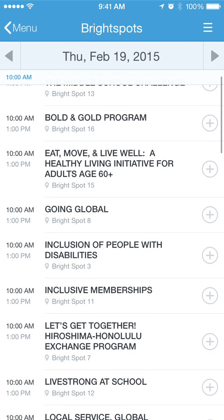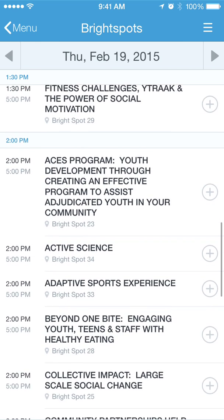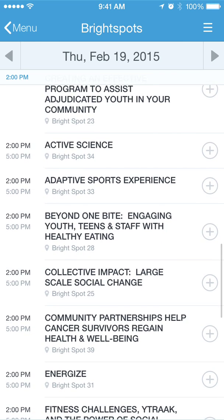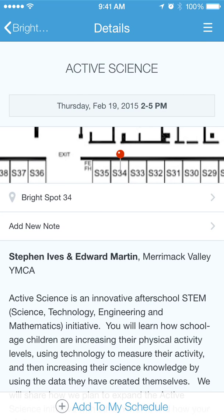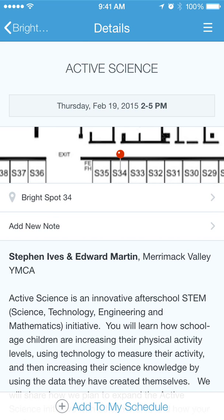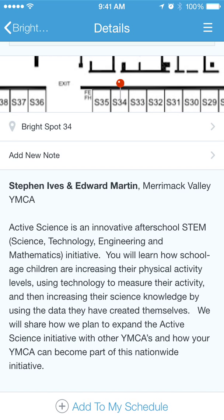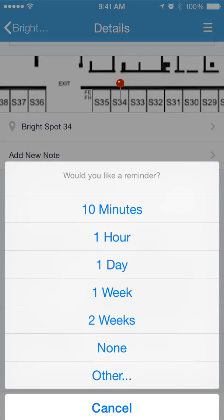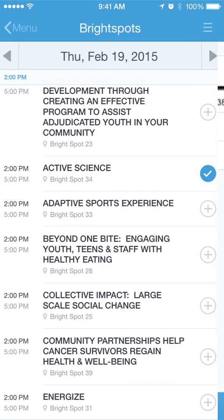Bright spots. These will be located in the exhibit hall, and you can see all the information on various bright spots. Maybe you want to go to active science. You click it, it shows you where it's going to be located, what spot in the exhibit hall, who's leading that session, and a little bit of description. This is one I want to check out, so I'm going to add it to my schedule and remind myself 10 minutes before to show up to it.